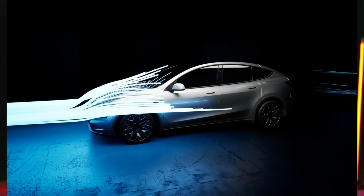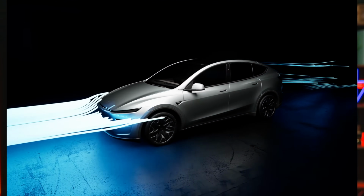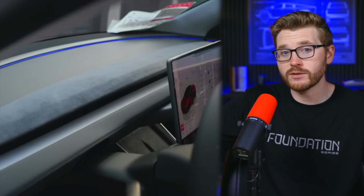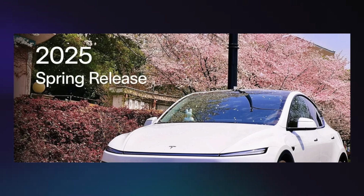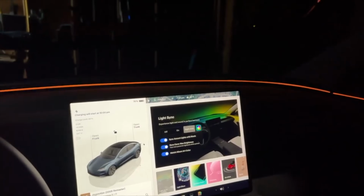And then we get to what is super, super interesting. I think what most of you guys are excited about, and that is the big Tesla fall update. Now, for the last couple of years, Tesla has really, credit to the team, stepped up their game, and they're releasing quarterly major updates. Spring update, summer update, fall update, holiday Christmas update that is usually packed with features.